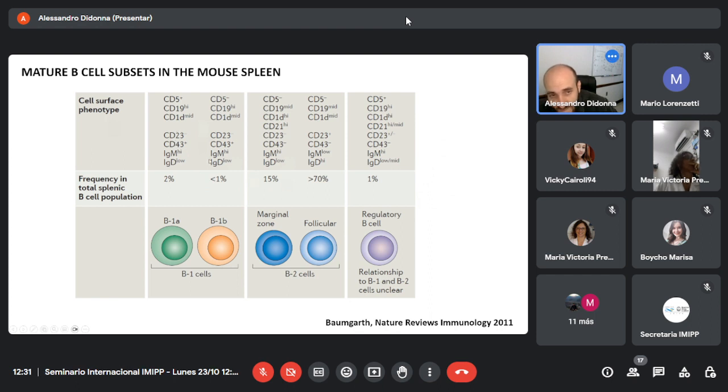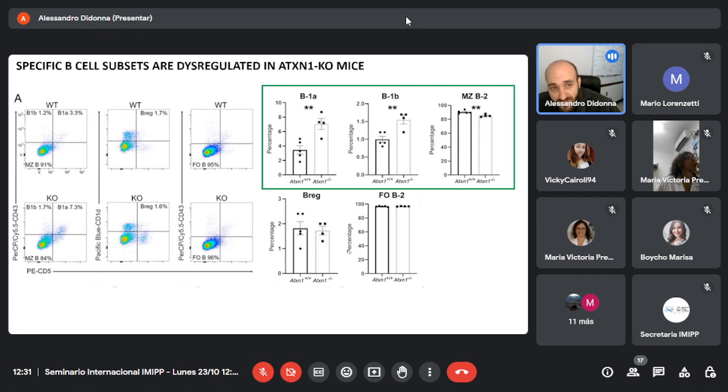So we developed a flow cytometry panel to measure each of these B cell subsets in the mouse spleen between wild type and knockout mice. And what we saw is that specific B cell subsets, in particular B1A, B1B, and marginal zone B2, differ in size between knockout and wild type animals. But we didn't find any effect for Bregs and follicular B2 cells, showing that the absence of ataxin-1 is causing some problems in the normal development and polarization of the B cell population.